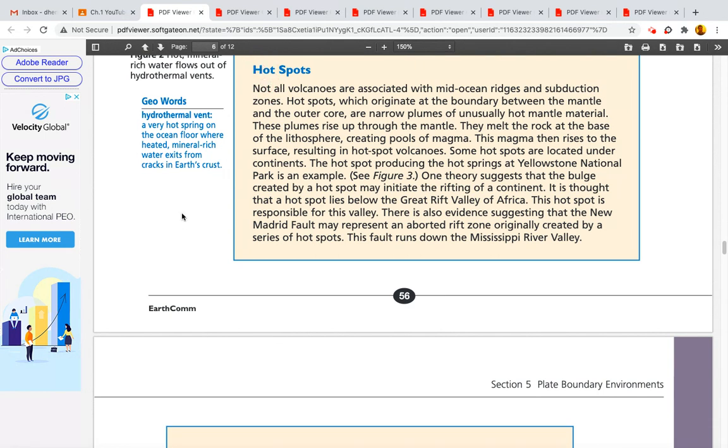Hot spots. Not all volcanoes are associated with mid-ocean ridges and subduction zones. Hot spots, which originate at the boundary between the mantle and the outer core, are narrow plumes of unusually hot mantle material. These plumes rise up through the mantle. They melt the rock at the base of the lithosphere, creating pools of magma. This magma then rises to the surface, resulting in hotspot volcanoes. Some hotspots are located under continents. The hotspot producing the hot springs at Yellowstone National Park is an example.